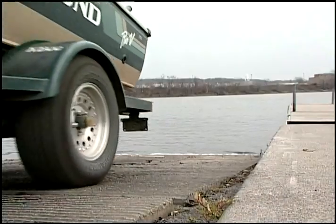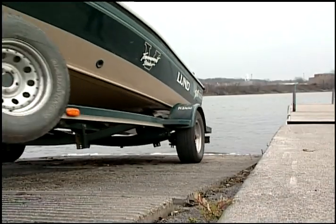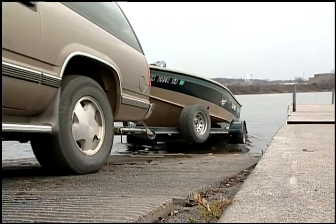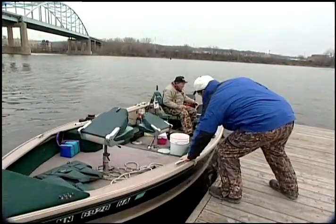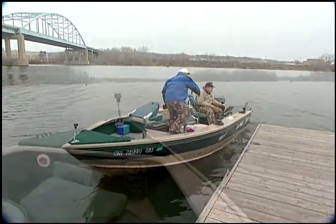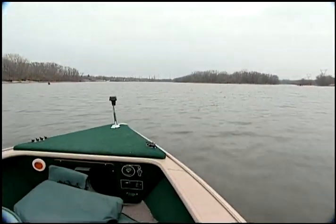Another predictable fall pattern is fishing wing dams on large rivers. As water levels drop and the water clears, wing dams can produce some great action. Here are Dick Sternberg and North American Fisherman staffer John Storm to show you how it's done.